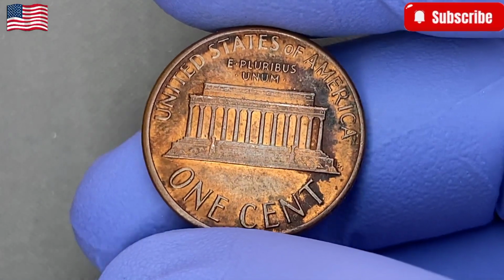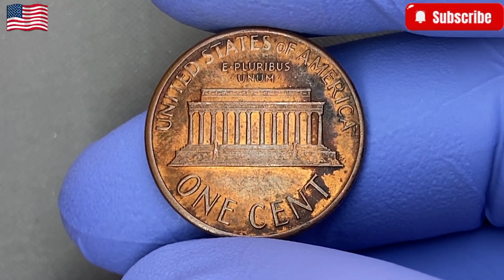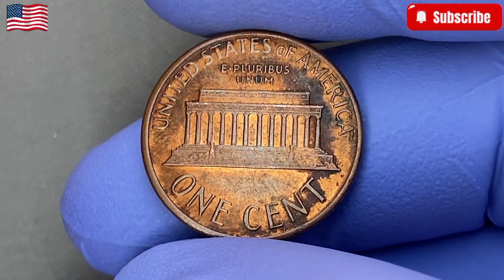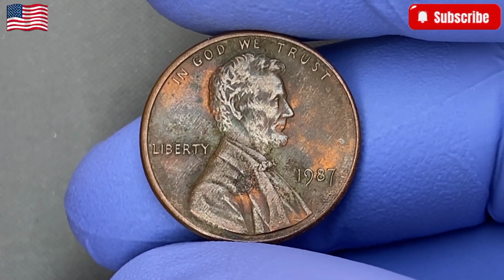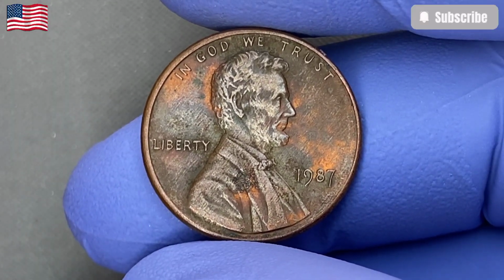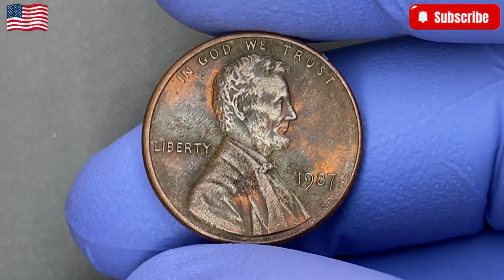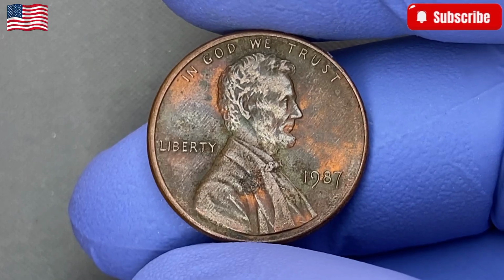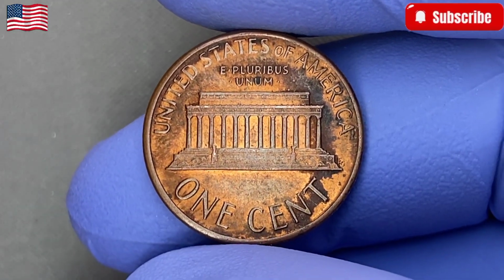These errors are not just visually striking. They also reflect the inner workings of the mint, giving collectors a glimpse into the production process and the occasional imperfections that make certain coins stand out from ordinary circulation pieces, even without errors. The 1987 penny has appeal because the finest examples display bold detail in Lincoln's portrait, crisp lettering, and a brilliant copper surface, all of which are rare to find after decades of handling.